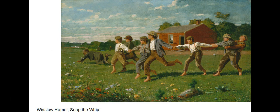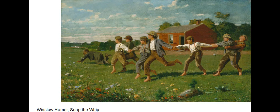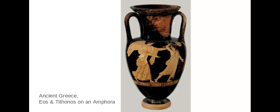So the way that artists show people's bodies gives us a lot of clues about the stories that they're trying to tell. Whether they're trying to tell, like in this painting, a story about kids who are playing games, or they're trying to tell about how great their king is and what an amazing hunter he is by showing him riding, or they're showing just everyday life by showing this woman adjusting her slipper, or they're telling the stories of their gods and their princes. So people have used people in motion for thousands of years to tell stories and to tell us about things.